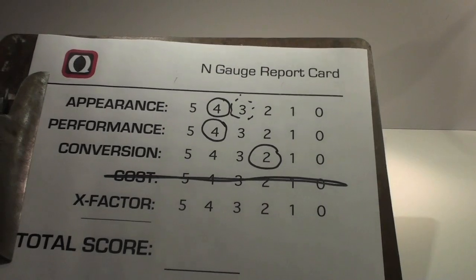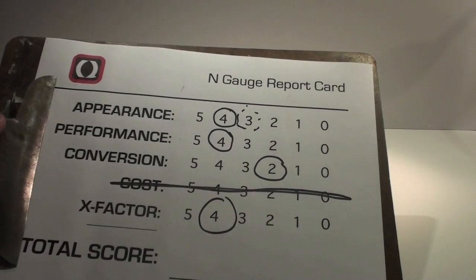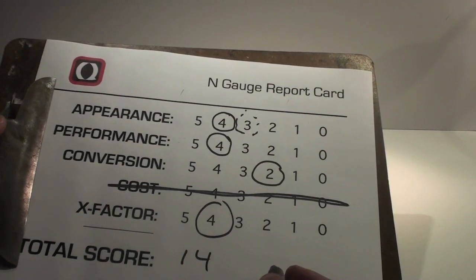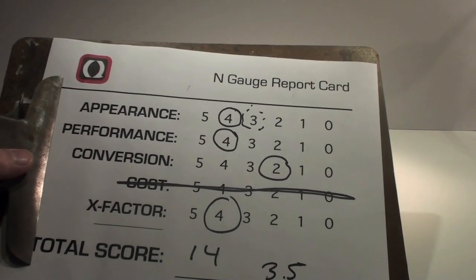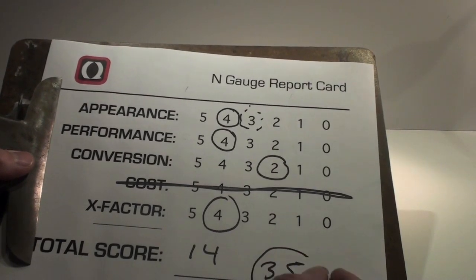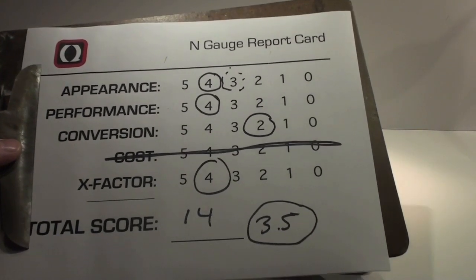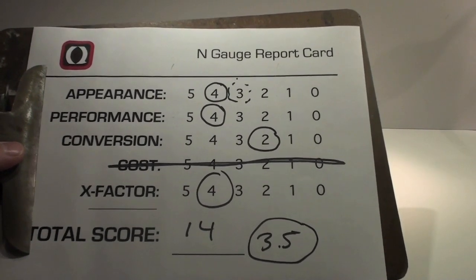X factor, hey, it's unusual. It's hard to find, and it's certainly a better version than apparently the competitors produce. So I'm going to give it a 4 on X factor. So overall, we have a score of 14 out of 4. That's about, what is that? That's about 3.5. Not the best score. Certainly, I like this train, and probably the score maybe is a little bit lower than what I really feel. It's a better train than the score probably reveals, but it's older. And I think an older train is not going to be able to stand up to some of the quality standards of newer production. So there you go.